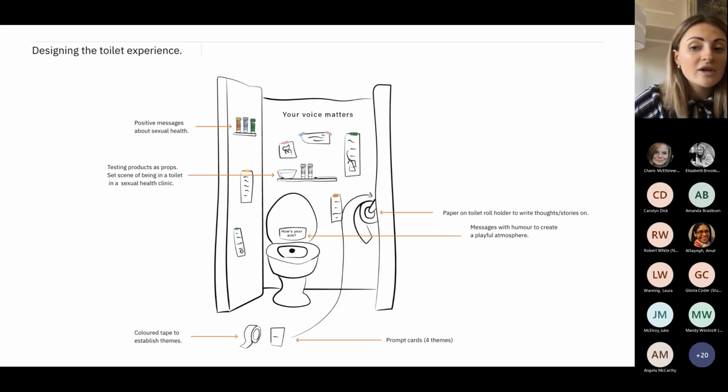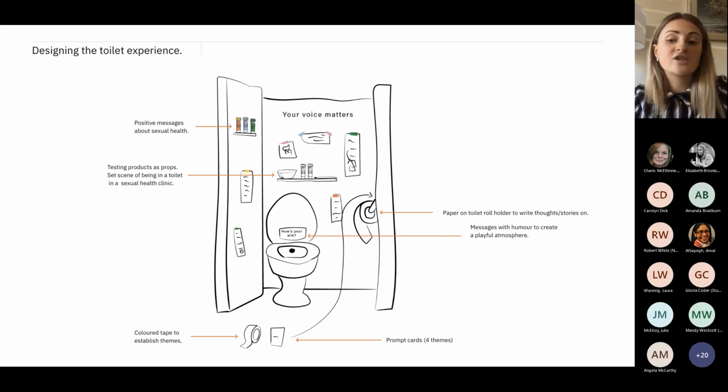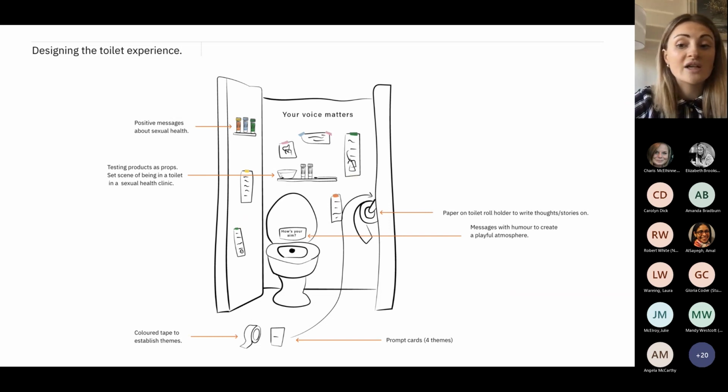And I thought maybe this would be a good idea for a public engagement tool to get people to share their thoughts on sexual health services without that fear of embarrassment, but also being able to see other people's stories would really help reduce the stigma.